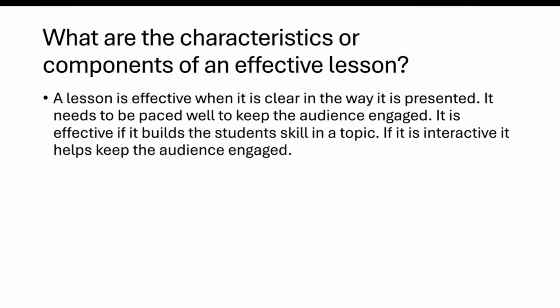I think that it is good to be clear in your presentation of the lesson, but this is a vague statement. I think a lesson being paced well is very important. So I think that is a good point. And if it builds the student's skill in a topic, that is the result though. So that is an effective lesson, but it doesn't really describe how you get there.